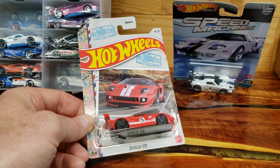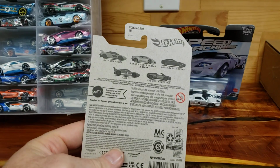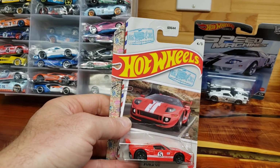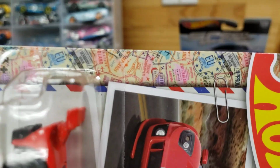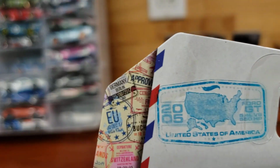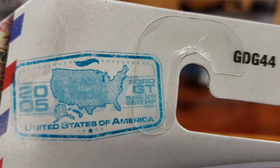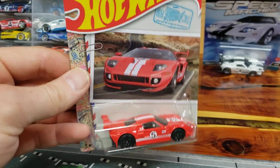They used to say Ford GT-LM, now they just say Ford GT. This was from what I thought to be a Walmart exclusive release. I didn't even know what these things are called. Sometimes these kind of theme sets have a name to them. This has got a bunch of passport stamps all over the card. You can see them there. Those to me look like what they traditionally used to stamp passports back when they used stamps. 2005 Ford GT. What does it say there? 5.4 liter V8, 550 horsepower, United States of America, passport stamp. Pretty cool. Red. We're going to open it up and look at it.